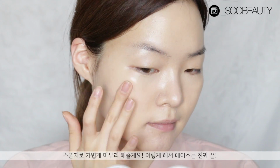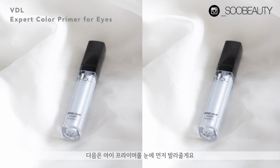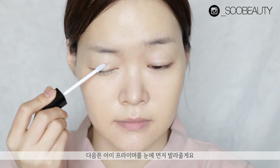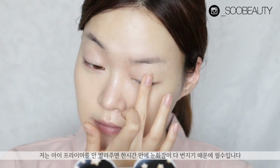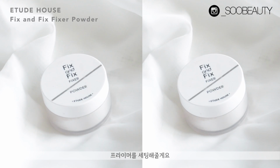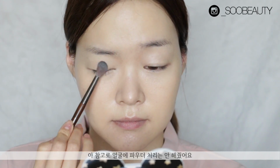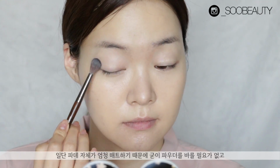And I'm just going to touch that concealer up with the sponge again, and we're done. Next up, I am of course going to prime my eyes, because if I don't, my eye makeup will smudge within an hour. And of course, with my favorite powder on earth, I'm going to set that. And oh, I didn't set my face with powder, by the way, because the foundation is matte enough that I don't feel like I need to.